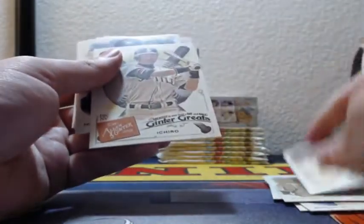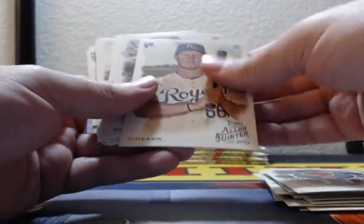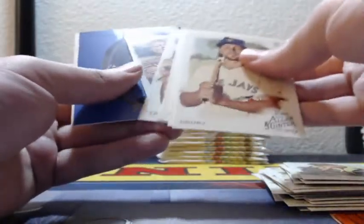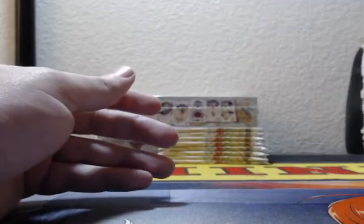Mini Willie McCovey, Ginter back. Okay. Oh, just that guy. Okay. Mini is Marcell Ozuna. Rookie Ryan O'Hearn. Mini is more Willie McCovey. Mini is Jay Larson, Ginter back, airplane, and a rookie of Luis Urias.